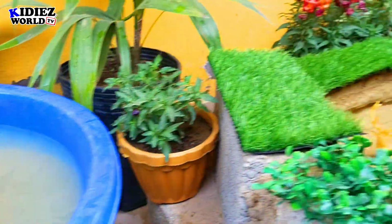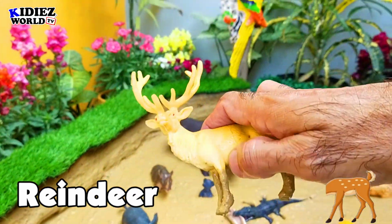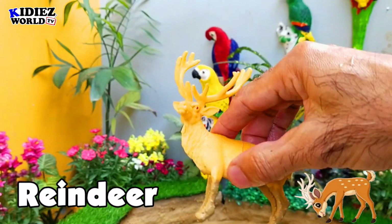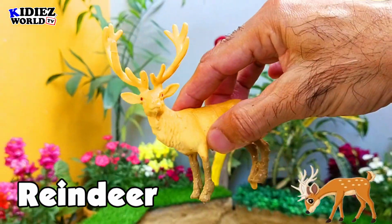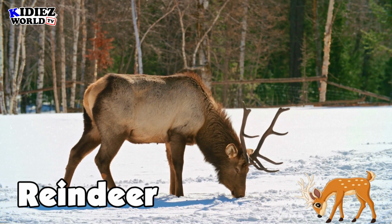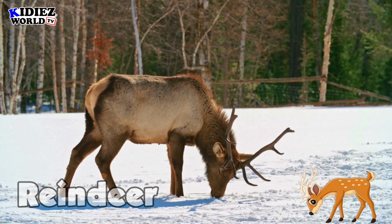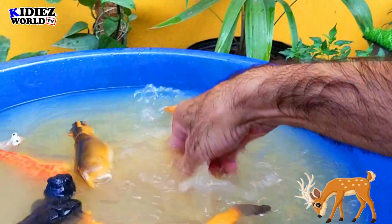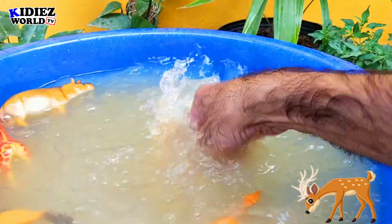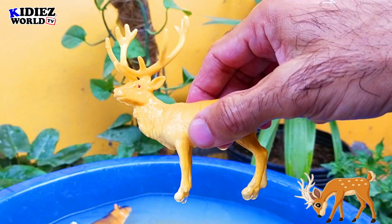And the next one is, that's a reindeer. Reindeer are beautiful wild and safari animals. They have big horns just above their heads, and by diet they are herbivorous. Here we go. Reindeer.